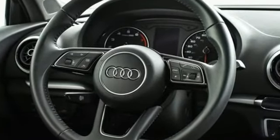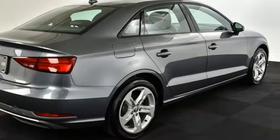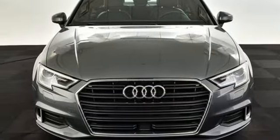Road and Track points out, inside, the A3 sedan's cabin lives up to every expectation you might have based on prior experience in modern Audis. Revolutionary engineering, progressive design, Audi. Take it for a test drive today.